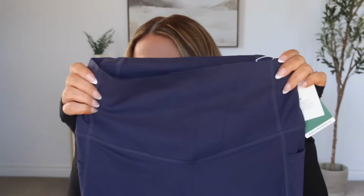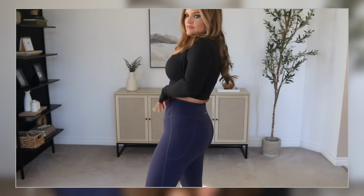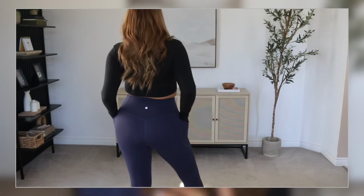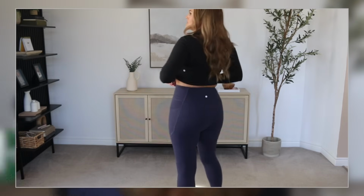I love that these leggings are slightly compressive. So it has this band at the top that just keeps your tummy in. The best part to me about Halara is that not only are they comfortable, they're flattering and functional. If you can check all 3 of those for me for clothing, that is my style to a T. So these are super flattering, very comfy.